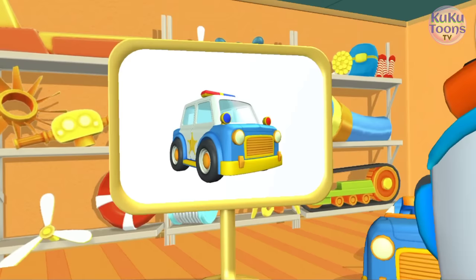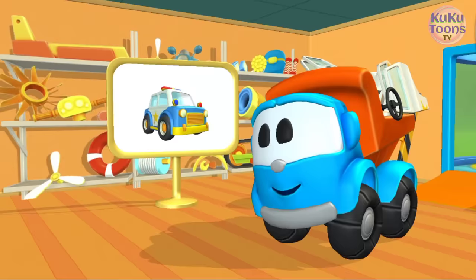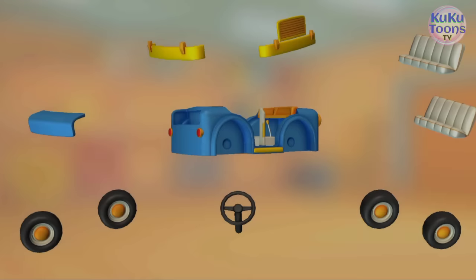What kind of car is this? Police car. It helps to keep order and makes sure no one breaks any rules. What a mess! We use these parts to build a vehicle.